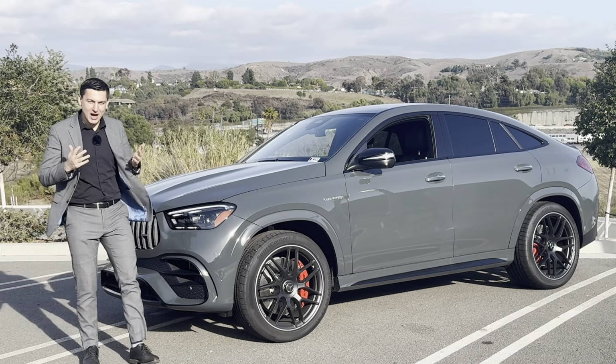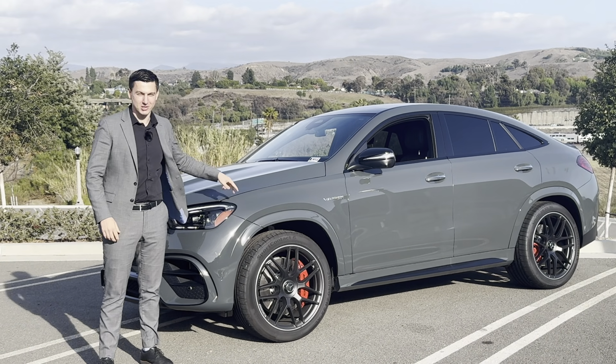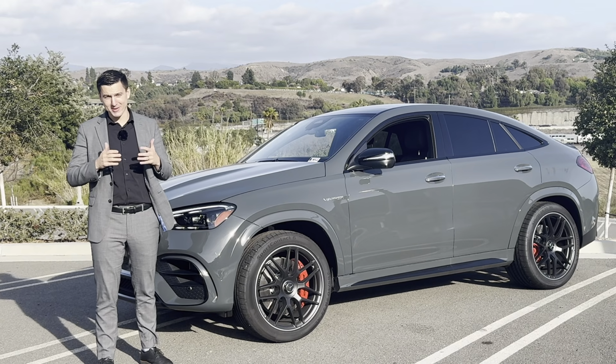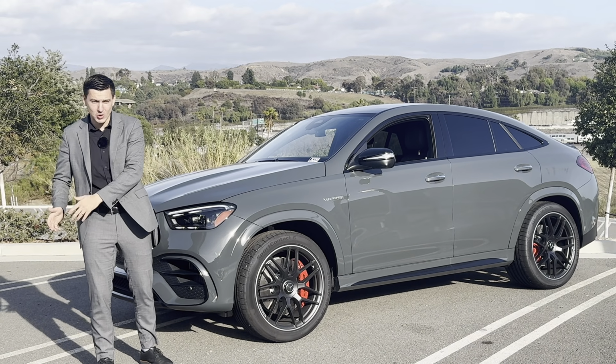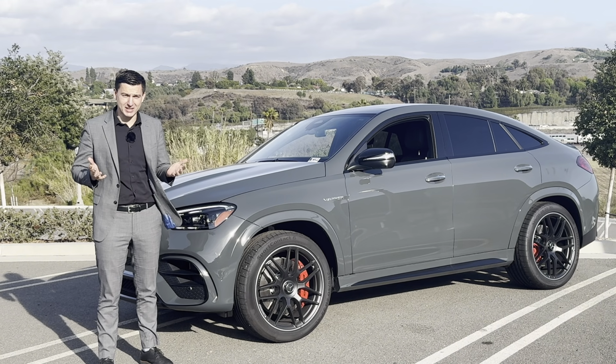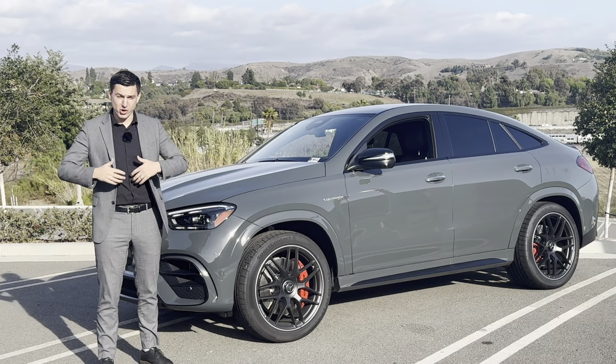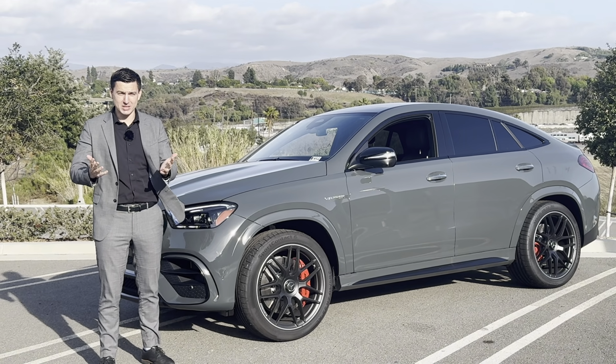So everyone loves GLE 53 AMG Coupe, but it even gets better with the GLE 63 AMG Coupe. We'll talk about the difference between GLE 53 Coupe and 63 Coupe. I will go over some details that you normally don't hear on YouTube, and I will give you your lease breakdown in the end of this video.